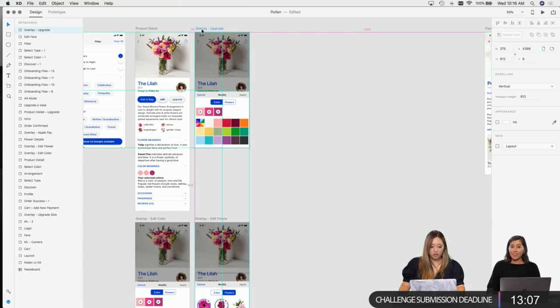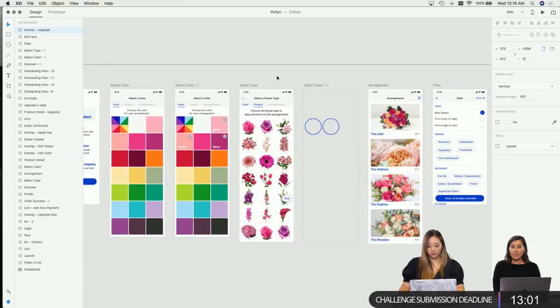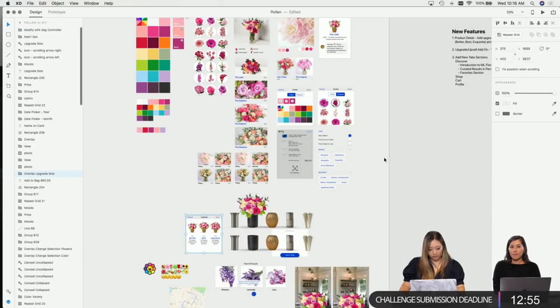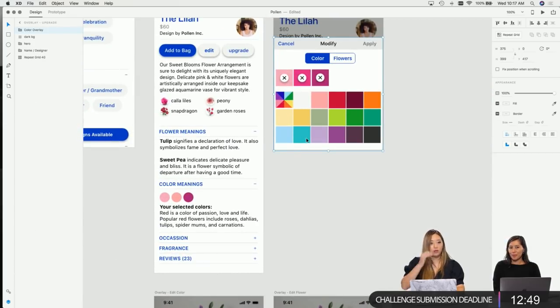Let's see. Yes, and XD is a really good tip actually from Zach. Download XD and start practicing. It's super easy to learn. There are tons of resources online. And I don't know, it's super intuitive. Unlike some of our other applications.